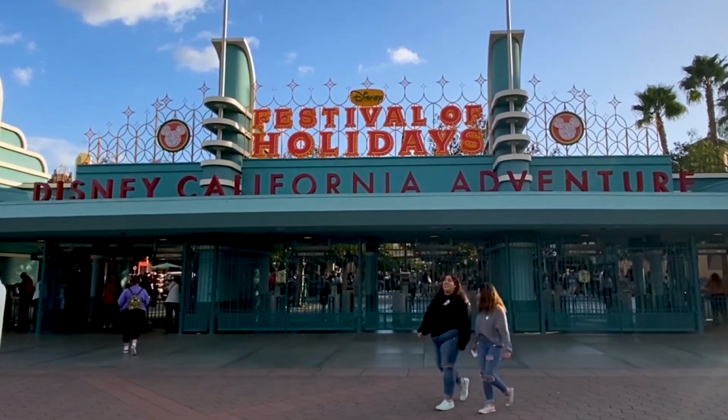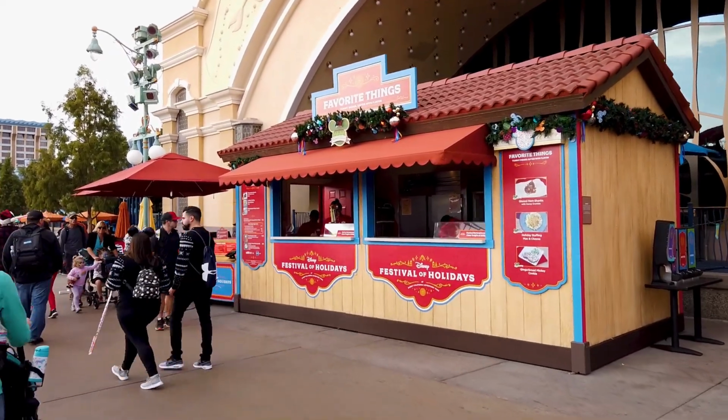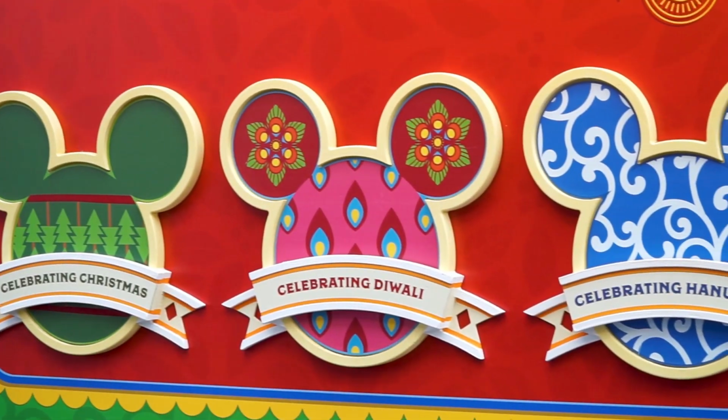Today we're going to take a look at Disney's California Adventure's Festival of the Holidays. They've got food, merchandise, decorations, and entertainment.